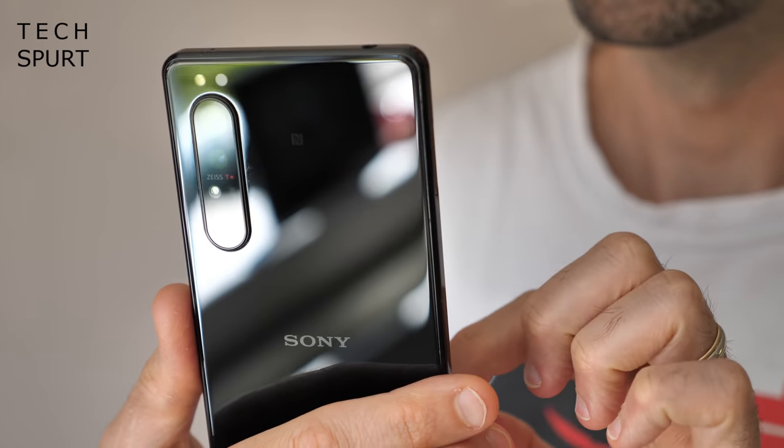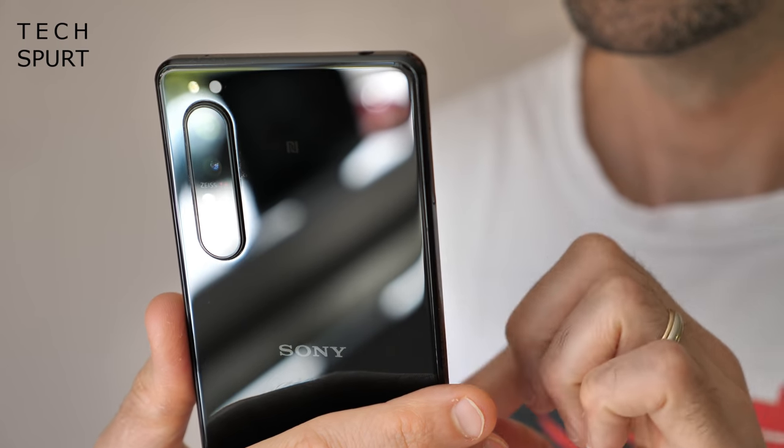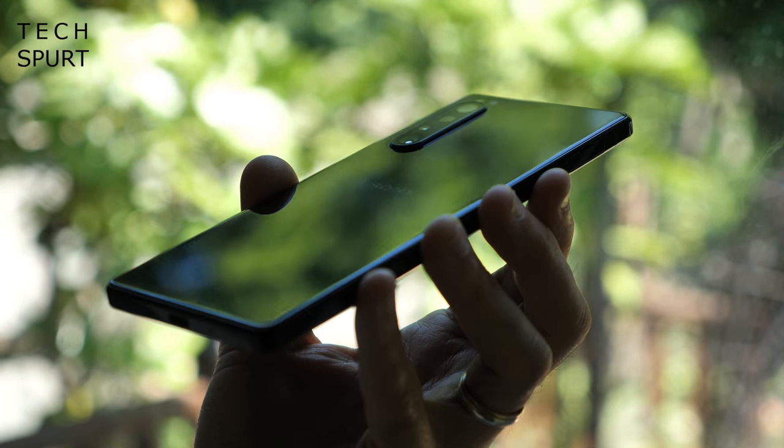And no issues with the connectivity here on the Xperia 1 Mark II either, at least here in the UK. You've got full Wi-Fi 6 support and a good bit of 5G as well if you actually decide to stray out into our gorgeous post-apocalyptic world. But in the US, be warned, your bands are not welcome here, so you will be stuck with that basic LTE.